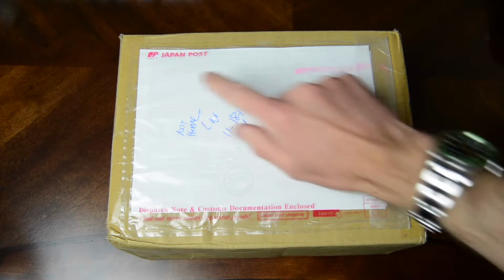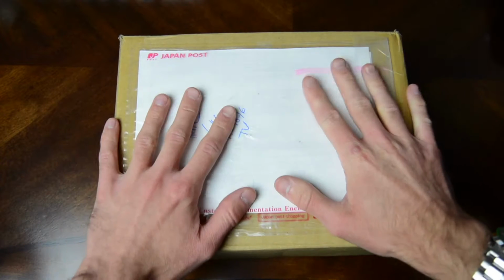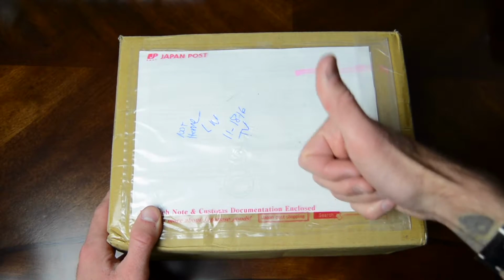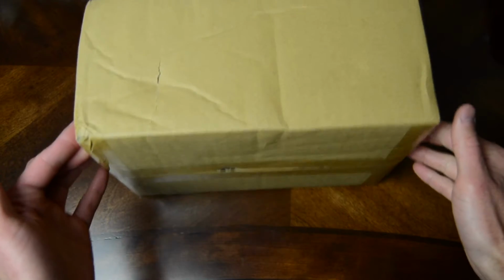And without further ado, let's jump into the unboxing. So as you can see right off the bat, this glorious package is from Japan Post. Pretty sweet. That's the indication right there. The lady working at the post office was like, wow, this package traveled all the way from Japan. I was like, heck yeah, it did. Had a long way to go.